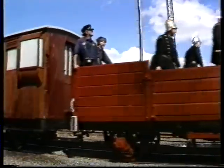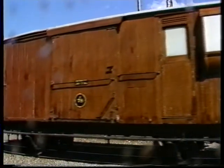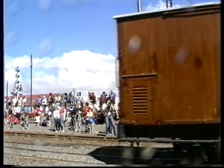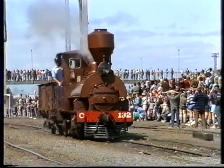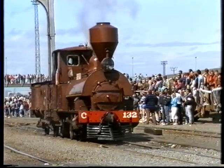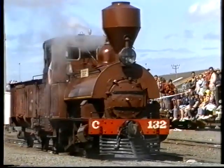This one was obtained by the Plains Museum at Tynwald, 50 miles south of Christchurch, from a meat company. It's one of 3 to survive. The 2 Glasgow companies, Dubbs and Nielsen's, built 16 Class C saddle tanks at the same time as the A. C132 is owned by the Silverstream Railway in Wellington.